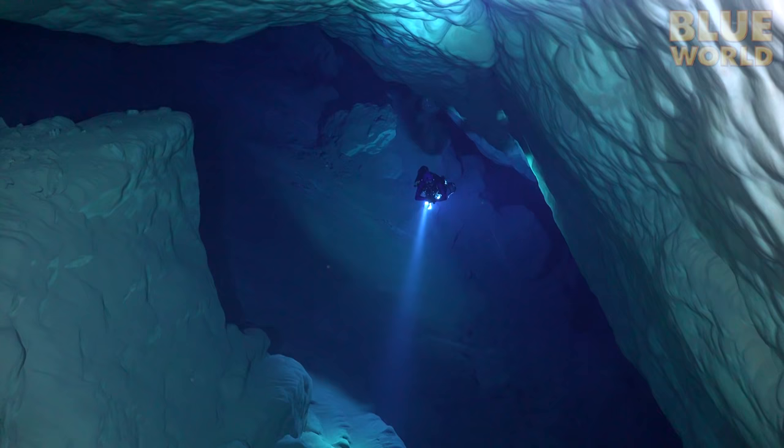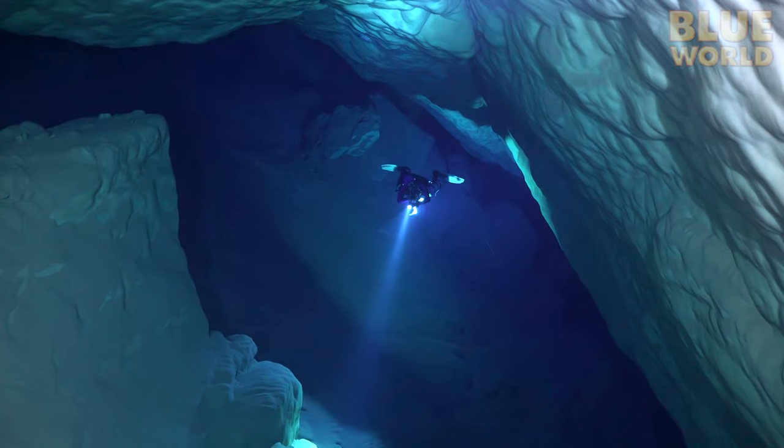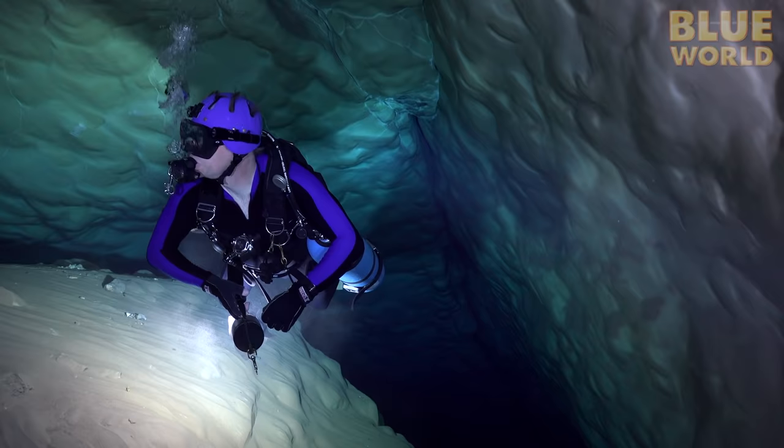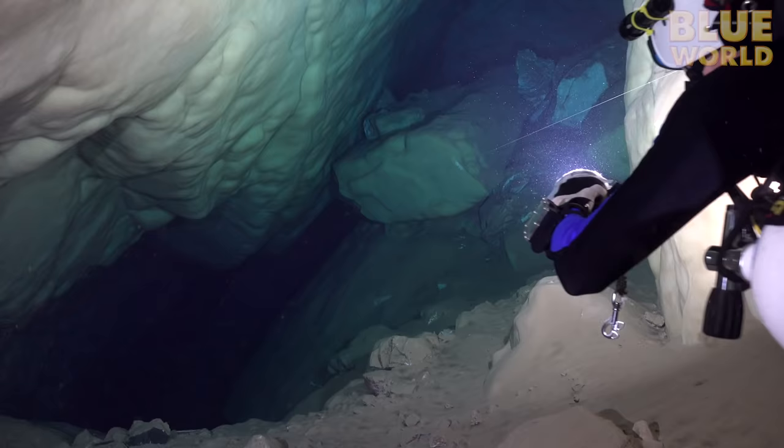We turn around and head back up. At the top of the deep chamber, we have a look around. Then Todd leads the way back towards the entrance.